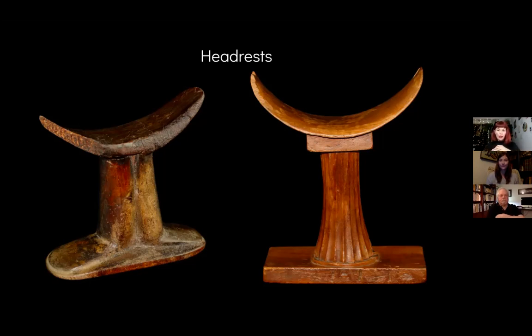So one really great example of other cultures having headrests such as these ones for hair protection purposes would be China in the Ming Dynasty and also geishas in Japan. I might mess it up, but I believe those were called takamakura. So it's not necessarily unique to ancient Egypt, but they are really fantastic objects to just look at and think about how they would have been used.